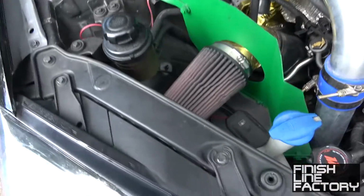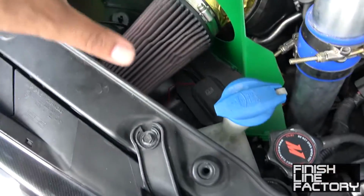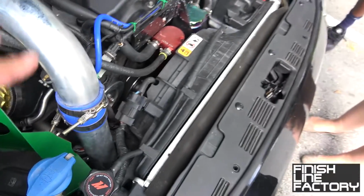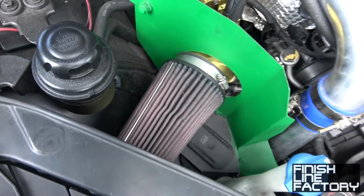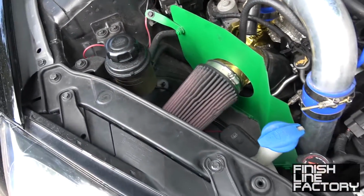It's trying to go off the OEM, but it's not going to work after. I mean, you know what? This should be decent enough. As long as you can decently protect it from the air that's coming off the radiator, you should be all right. Oh, yeah. This thing has been through three turbos, been rebuilt by myself.